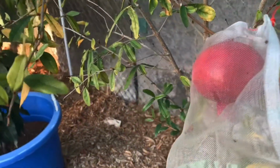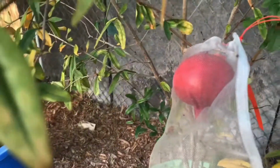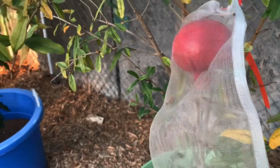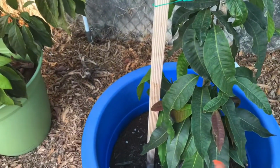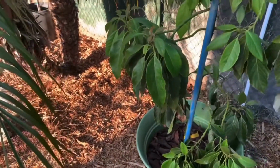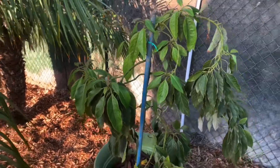Again, my one little pomegranate surviving, you know. So hopefully, I'm gonna have to do some research because I don't know when I'm supposed to harvest it. So it should be soon. Nothing over here on my mango. It's still, you know, giving off new leaves and everything. My avocado, nothing. Although it's still growing, it's not producing anything. So I'm thinking perhaps next year.